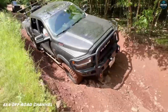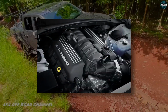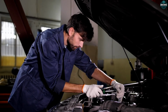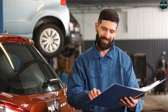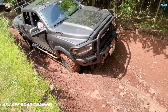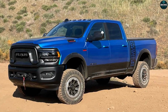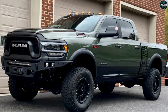Meanwhile, the Power Wagon's naturally aspirated HEMI may be thirstier on fuel, but it's also proven. Mechanics know it, parts are available everywhere, and owners trust it. Reliability doesn't sell ads, but it does keep trucks on the road. And here's where it gets really interesting. Legacy. The Power Wagon is a nameplate that goes back to World War II. It's got history, credibility, and a loyal following. When you roll up in a Power Wagon, you're not just driving a truck, you're carrying on a tradition.